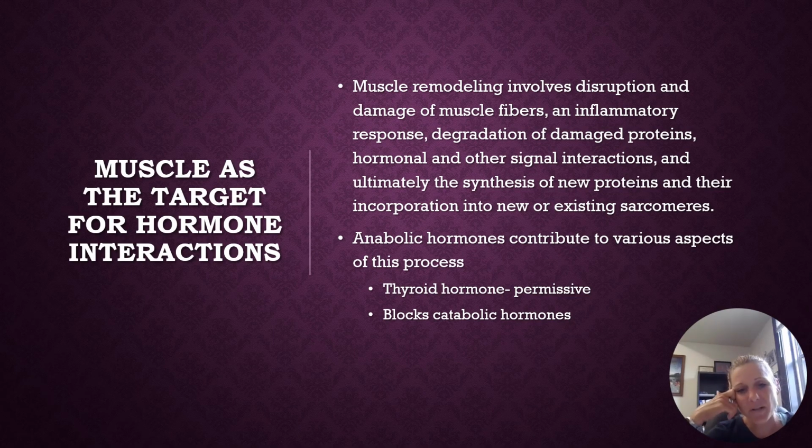So when we think about muscle as a target for hormone interactions, what's going on here, right? Muscle remodeling involves disruptive damage to muscle fibers and inflammatory response, degradation of damaged proteins, hormonal and other signal interactions, and ultimately the synthesis of new proteins and their incorporation in new or existing sarcomeres. What the hell did I just say?